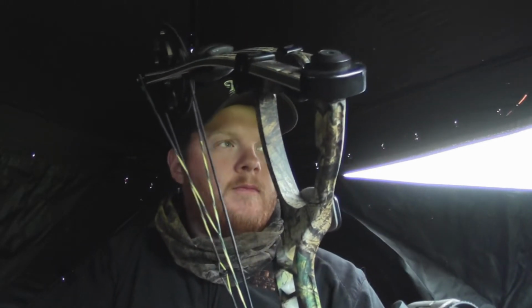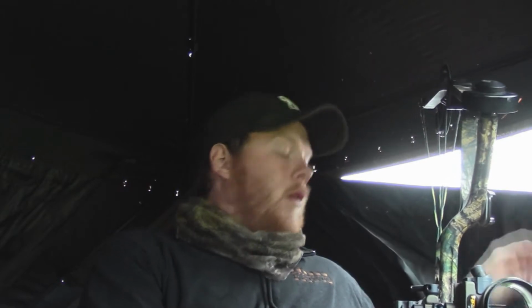He's about 75 yards still. Full strut. Come running right in. This is exciting. He's out at about 50 yards. Strutting around right over here. Wind's picking up a little bit. Here he comes.